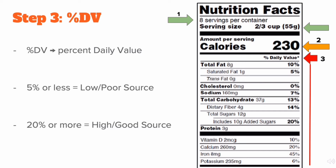We also want items we select to be low in sodium. We should aim to consume less than 2,300 milligrams a day. Another good rule of thumb when looking at percent daily value is that 20% or more of a nutrient per serving is considered high. We want to aim high in vitamins, minerals, and fiber.